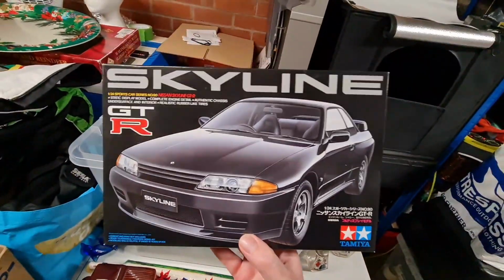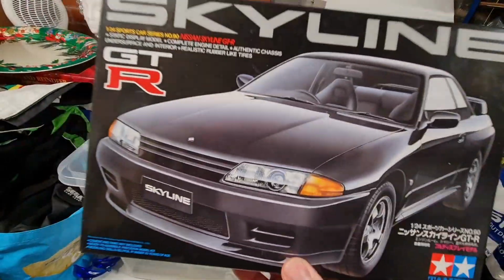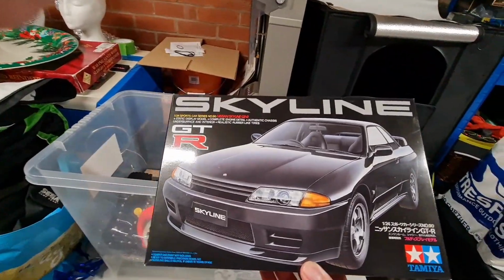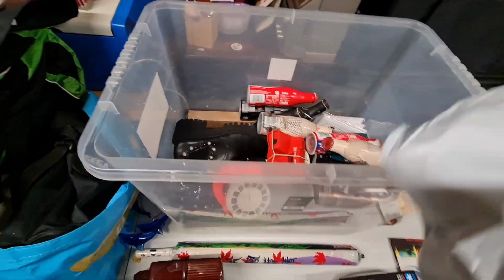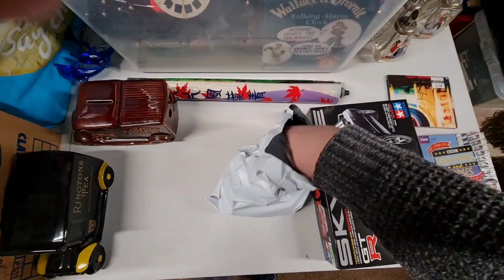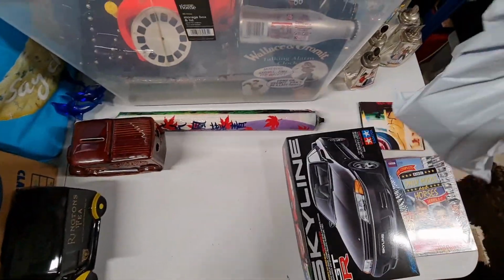We have got a Nissan Skyline GTR model kit, Tamiya. Nice item, again off Vinted, £8 or so, and that has sold for $19.99 as well. What else have we got in here? In this bag is a selection of wood turned items, treen, mushrooms, things like that. There's about 5 pieces in there. That sold for £15.